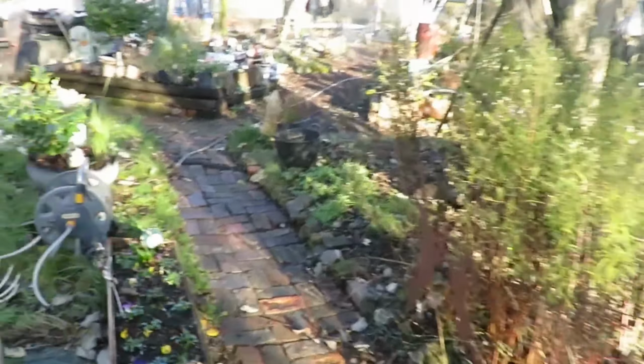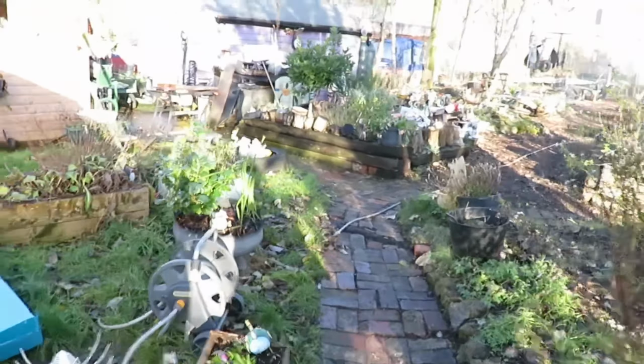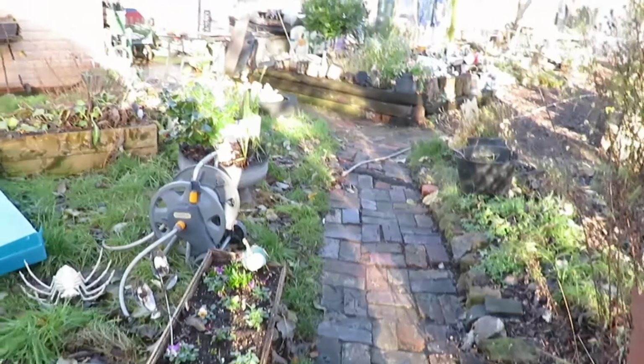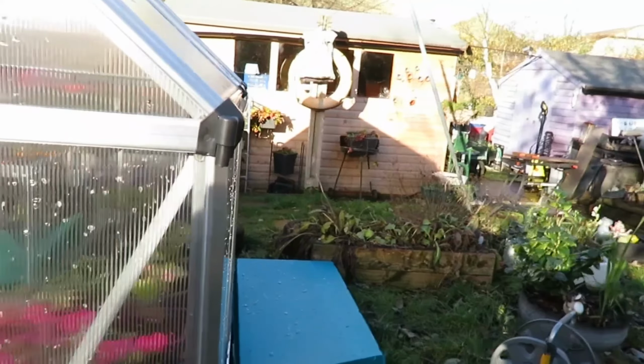Now this pathway was built by the girls when we first moved on here, all out of the bricks that were already on site. It was all completely overgrown. You had to cut your way through it as if you was in a jungle. But now, through lots of hard work and hours and sweat, we've managed to clear it all up and make it into a really lovely little garden. And it's quite eclectic, as you will see, because we're quite an eclectic bunch.